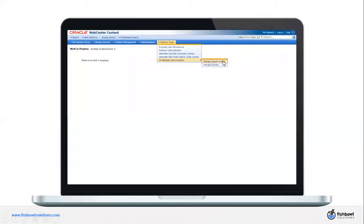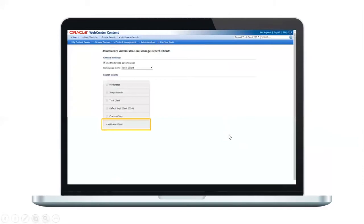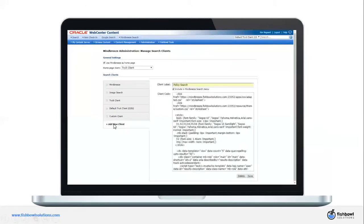We took a look at one of the search clients already at the beginning of this walkthrough, and I'm going to add the one that we just created. So if I click Add New Search Client, I can create a name for my search client. We're going to call it Policy Search. I can decide whether to include it in this Mindbreeze search menu that end users would see. Only admins are going to see this administration, but your users can see this menu if you expose it in that menu. And then I can paste in my snippet.